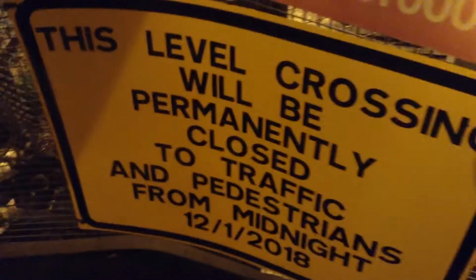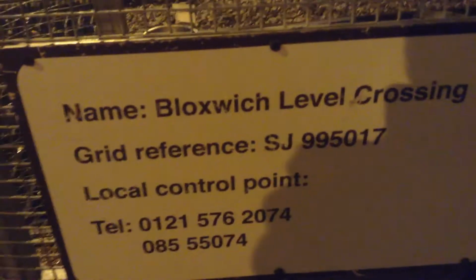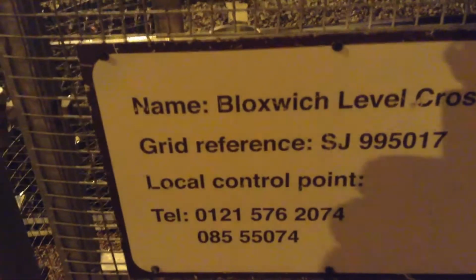There's a set of lights here. This level crossing will be permanently closed. Keep crossing clear. Warned to not trespass. Name: Bloxwich level crossing. Grid reference SJ995017. Local control point, telephone that number. There's the back of the set of lights there, with the Yodel alarm and Unipower rail sticker.